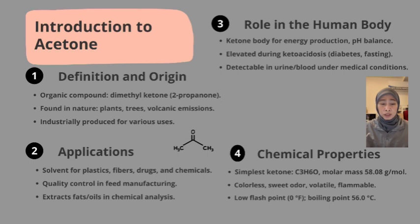It is a highly versatile organic compound, serving as a solvent for dissolving various substances and used in the production of plastic fibers, drugs, and other chemicals. Its natural presence is observed in plants, trees, volcanic gases, and forest fires, as well as in the metabolism of fats in animals. Acetone is also detected in vehicle exhaust, tobacco smoke, and landfill emissions, with industrial processes contributing significantly more acetone to the environment than natural sources.